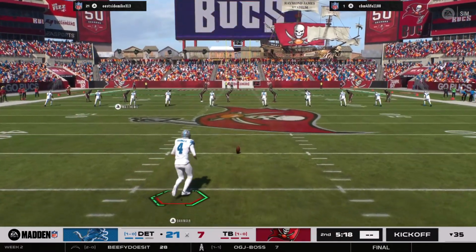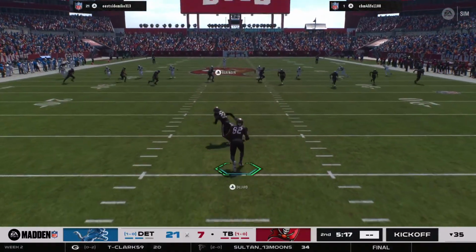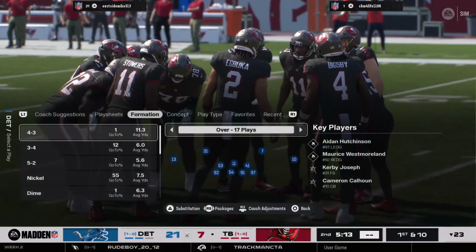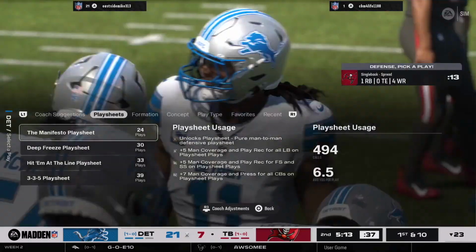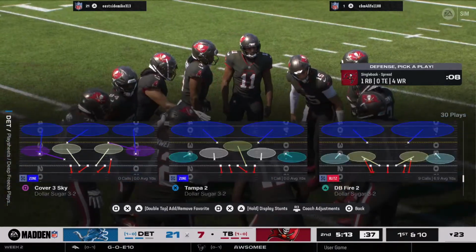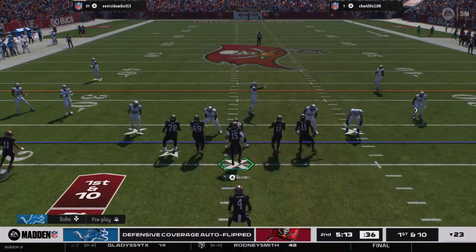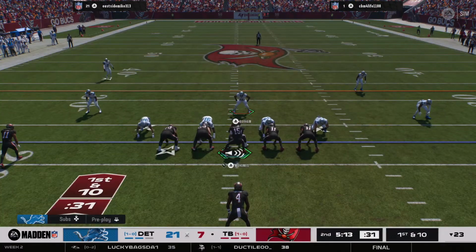Have it all set as they send this one downfield. Has this at the 6. And he's brought down just inside the 25. First and 10 at their own 23-yard line. Offense showing trips out right as they get set for this 1st and 10. Yellow, yellow. 180.